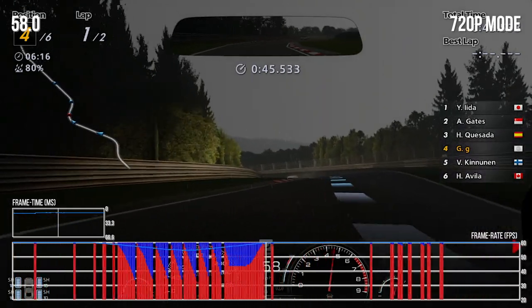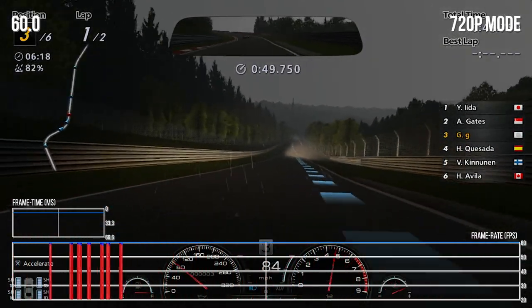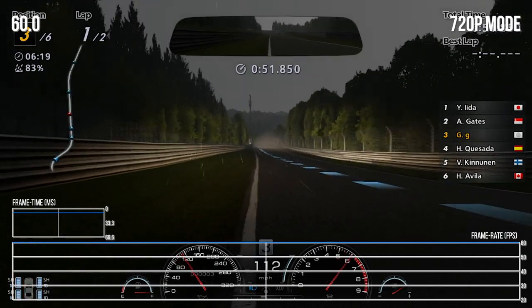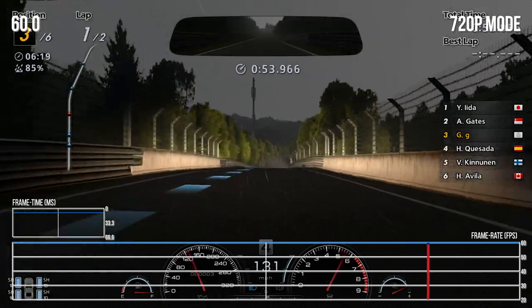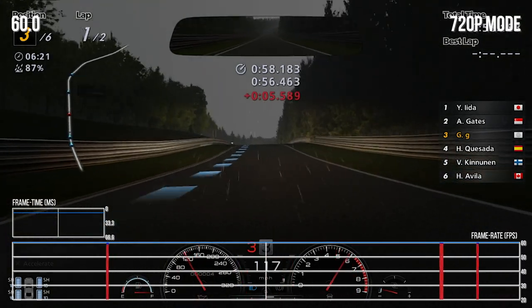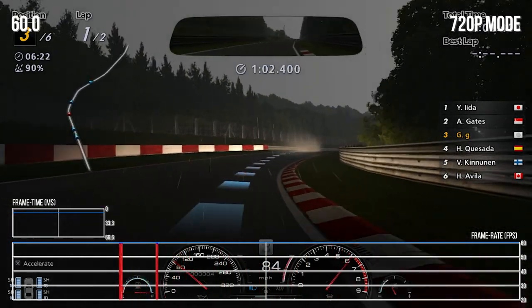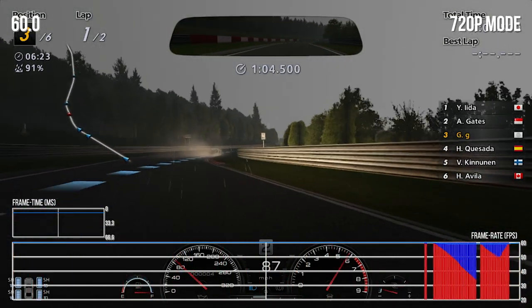You lose some clarity, sure, but even the most intense track situations now operate much closer to that stable 60 frames per second target, offering a better gameplay experience all around. It makes it a whole lot more enjoyable, that's for sure. It's a shame they ditched the MSAA in this mode, but it's interesting to look at what was achieved here.